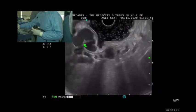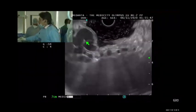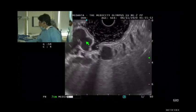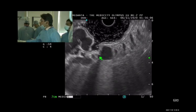Now, if we look at the anatomy of this varix, the very important thing which I want to highlight, I will just freeze it. And now, you see that the two varices are visible here. One is the varix which is here and one is here. Now, you always inject intramucosal. This is extramucosal. This is the spleen. This is a dilated, tortuous splenic vessel or the shunt.